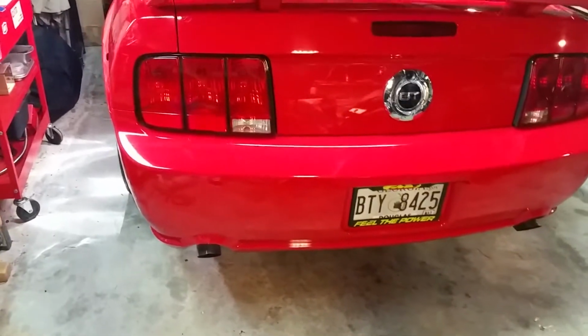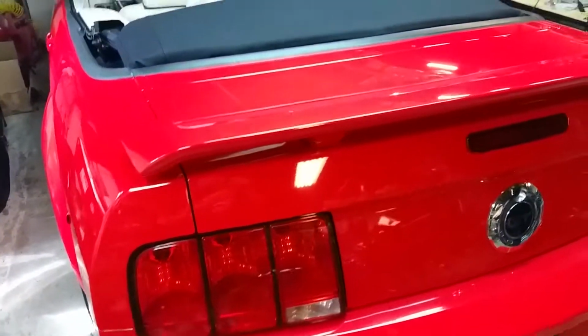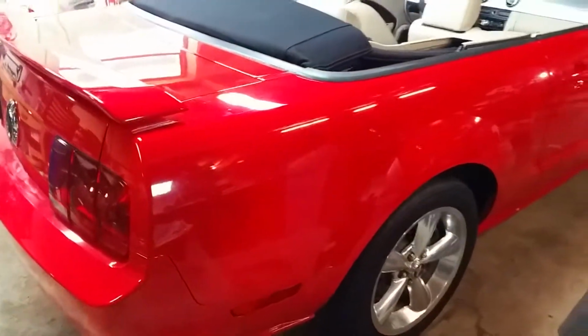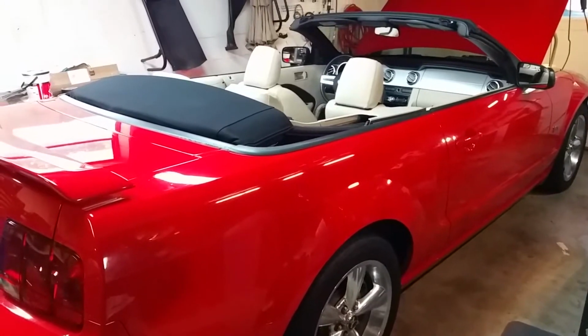Anyway, this thing's really a good running car. Thoroughly impressed with it. I'll do a few more videos on things I resolved that were really pretty easy to resolve on this thing. So talk to you later.